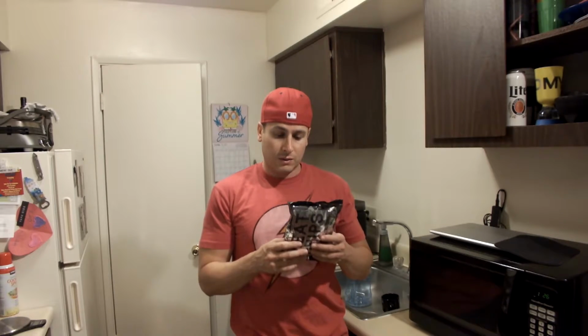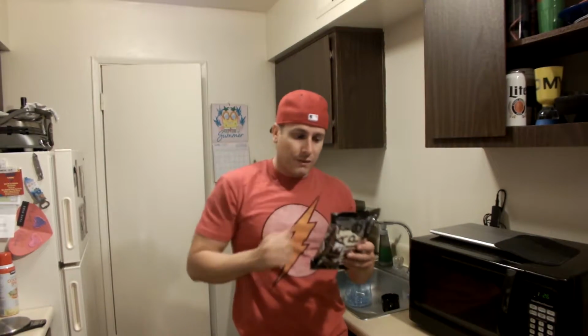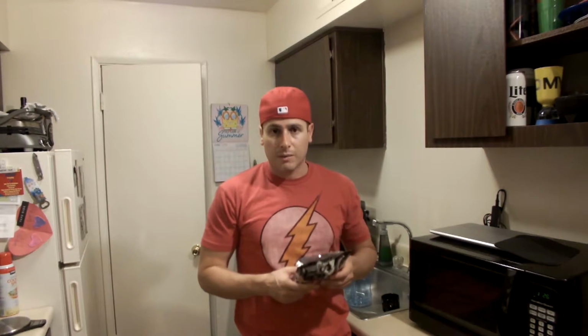And pretty good amount of weight here. I mean, one bag is 74 grams, so not bad. And 21 grams of that, 21 grams of 74 grams is protein. So that's a lot. That's pretty good. Now, what's not so macro friendly, obviously, is the fat is really high, 17 grams.